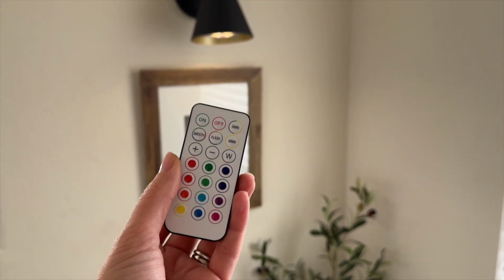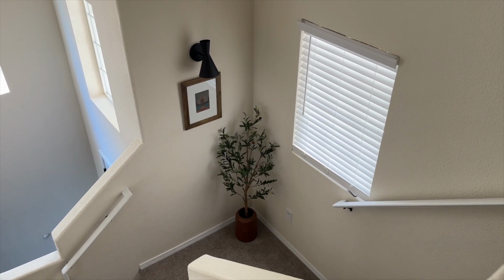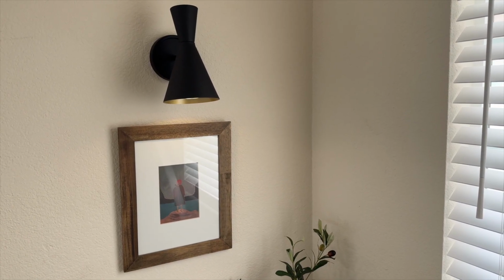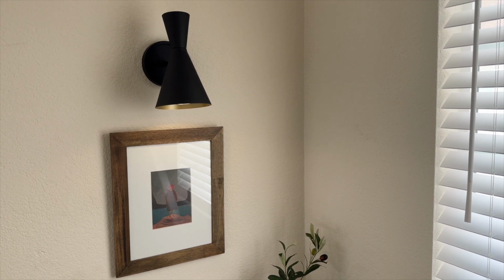But I'm just going to leave it as is on plain white. But this is a really great option when you want to bring lighting into an area and you don't necessarily want to do the electrical work. This actually was a set of two that came from Amazon. The other one is in my office, and it has worked out great in both locations.